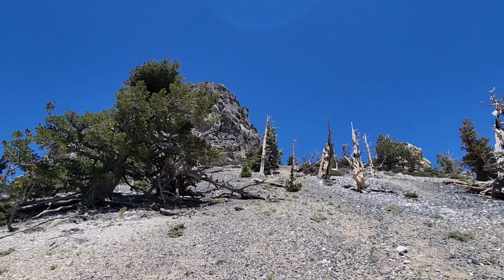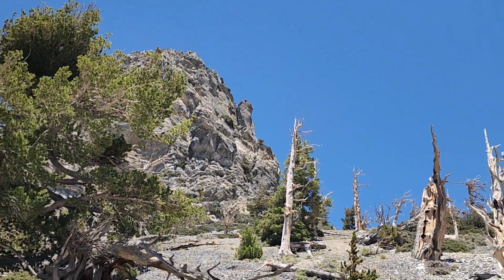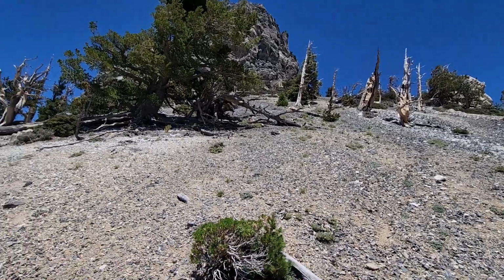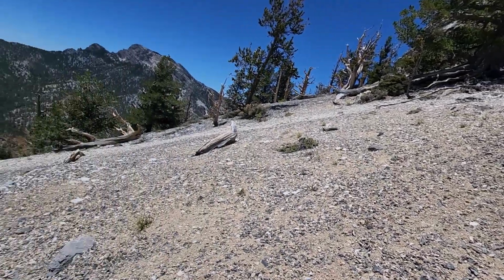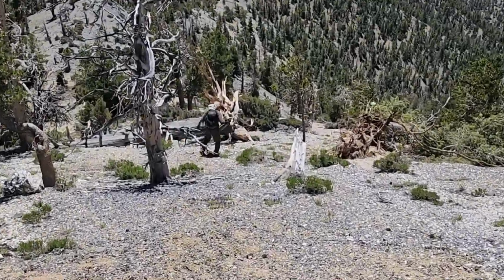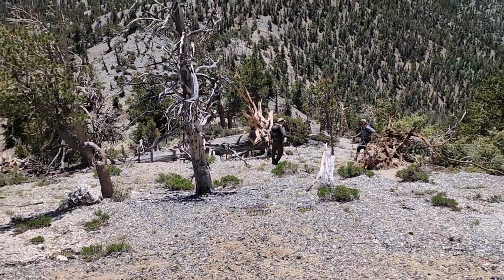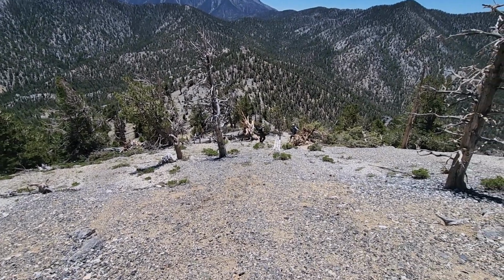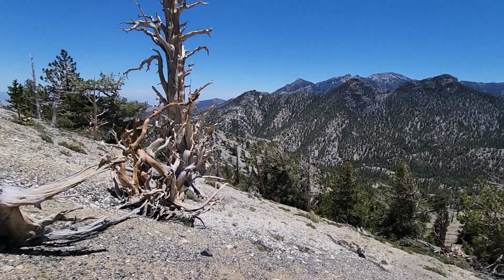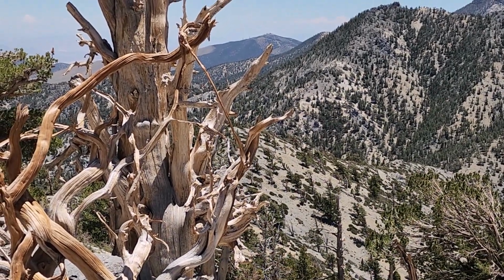Okay, descending by a different route. Here is the eastern tip of Macks Peak, and we're going down this scree hill. And you can see there's Greg down there navigating the scree. And I believe on the way up, the part that I didn't video because it was just so steep was over in this direction, behind the bristlecone.